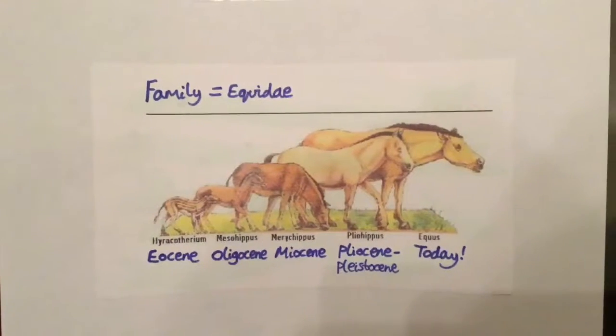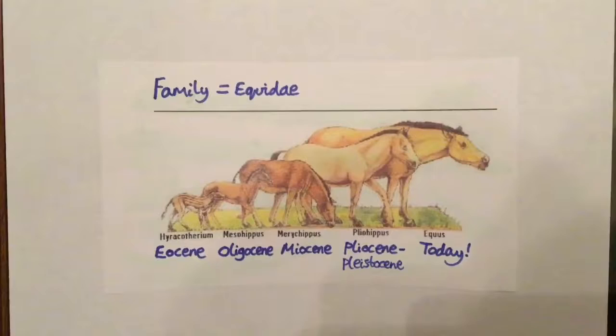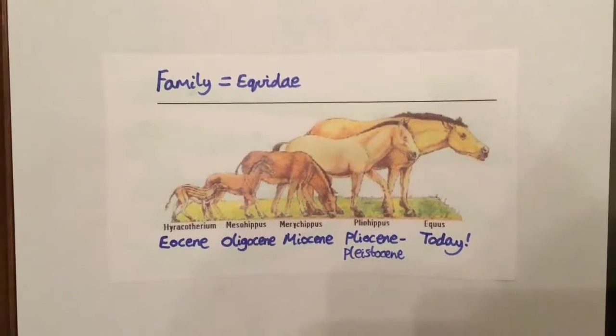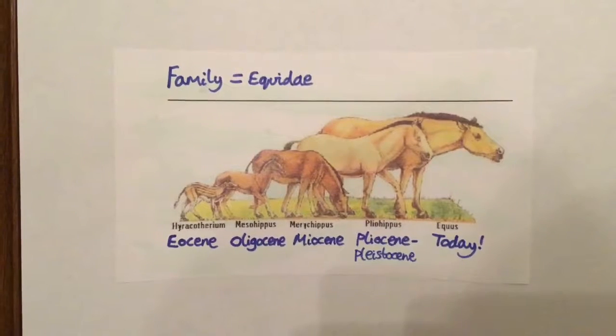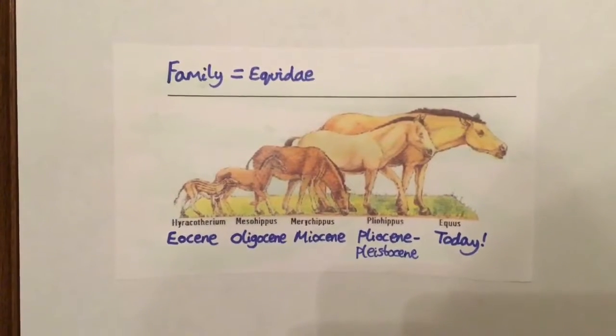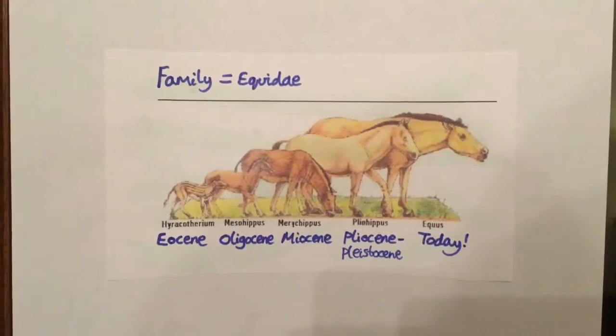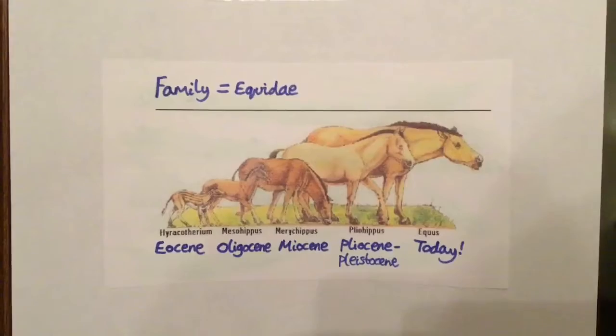This video is about the evolution of horses. Equus is the last extant genus of the family Equidae. The first known horse was the size of a cat. This is Hyracotherium. We will begin here on our journey through horse evolution in the Eocene. We will then visit each of these other time periods and take a look at how the horse has changed as we travel through time.